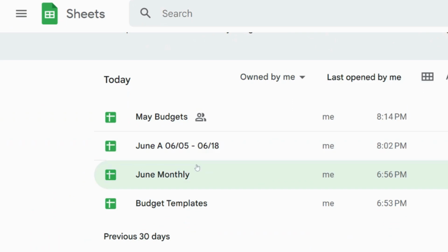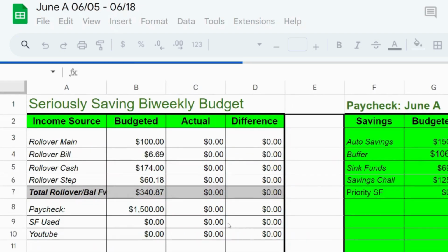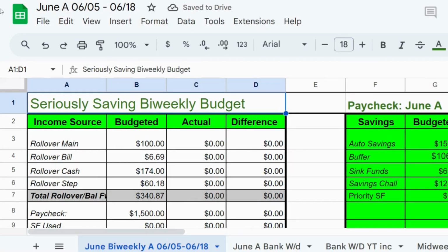June. So, June, let me go back. Let me show you this. I ended up separating June monthly from all June budgets just because I didn't want to make a mistake and start editing the monthly budget when I really just want to do the bi-weekly. So the monthly budget from now on is just going to be like a preview for me.